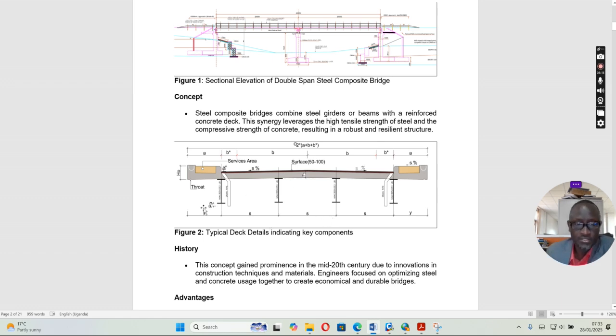So this is a typical section. We have overhang, we have this spacing. Normally this Y is a half of S, so that you don't get so many difficulty in your design, but in case it is not, then still you have to design for it. We have drain pipe. You have to drain this deck here.